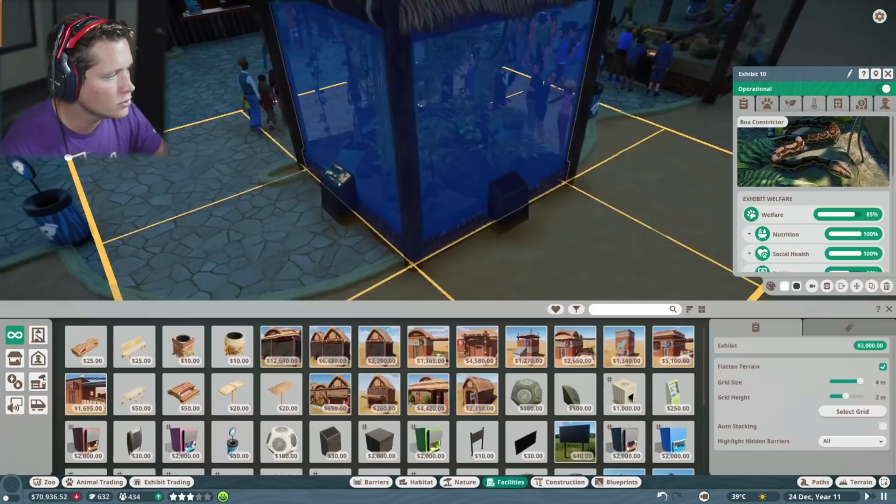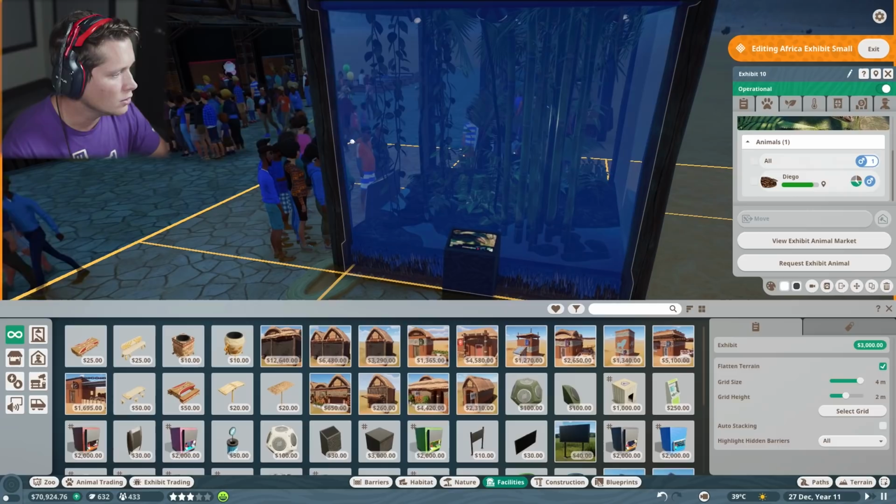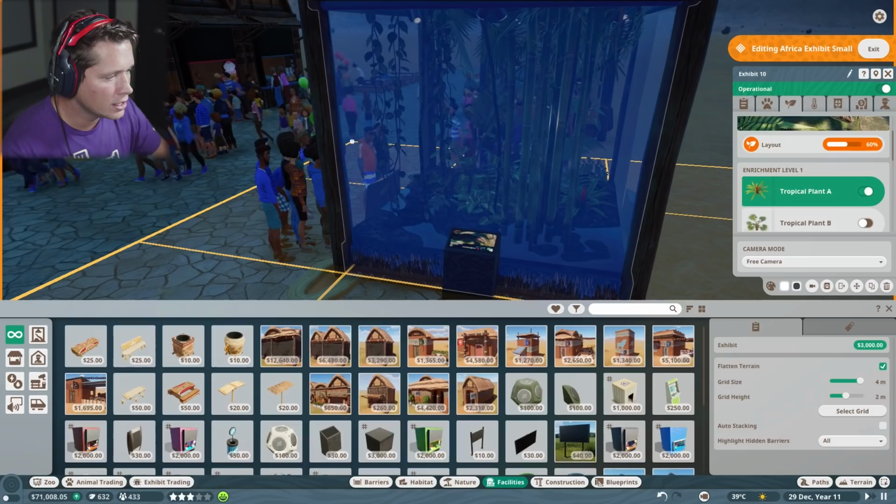Now we're going to come over here to our boy, what's his name? I don't see his name. Just says boa constrictor. Layout's not looking good though. So what we're going to do is come in here. Oh, Diego is his name. That's awesome. Let's take a look at layout. We can have tropical plants, A, B. I mean, those look pretty cool.